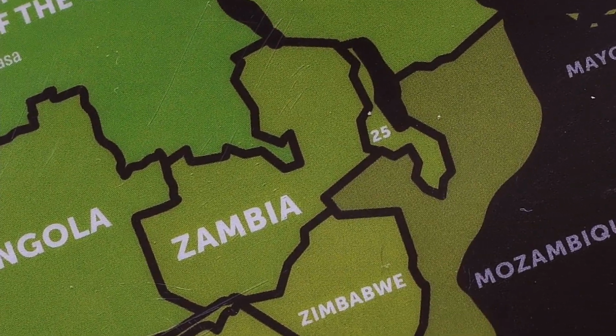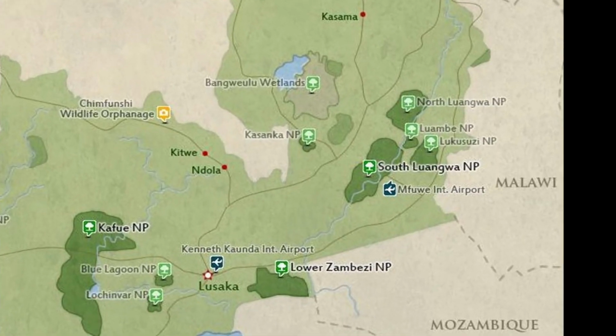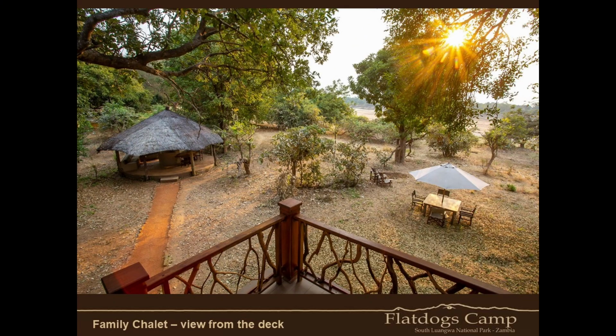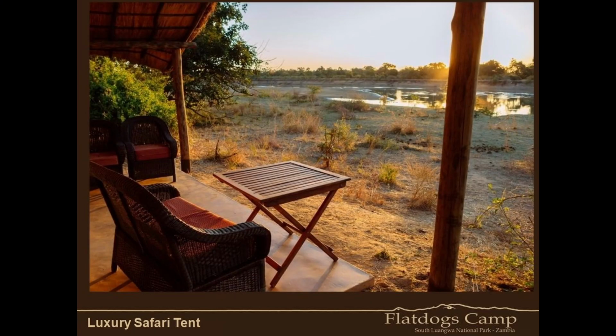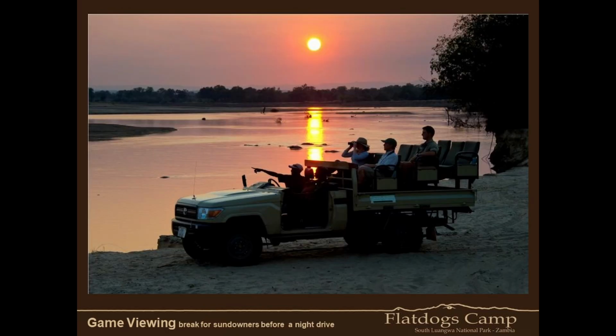Today, we're going to be talking a little bit more about Zambia and specifically South Luangwa. With me here, I have Jessica Salmon and A. Coley. They are co-owners of Flatdogs Safari Camp in South Luangwa. And conveniently, Flatdogs are situated right next to South Luangwa National Park. Very well-renowned, unspoiled grassy plains, breathtaking woodlands, and also the impressive Luangwa River.